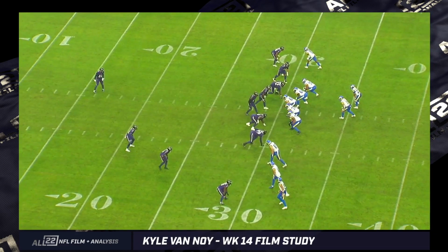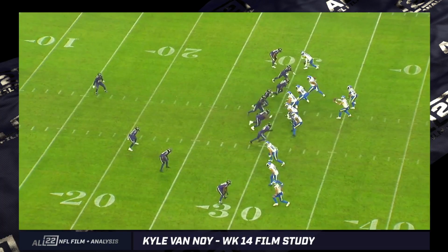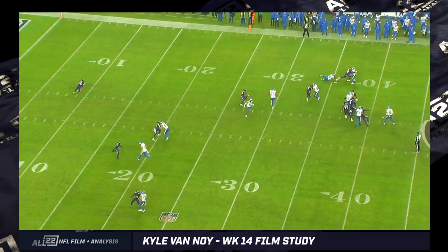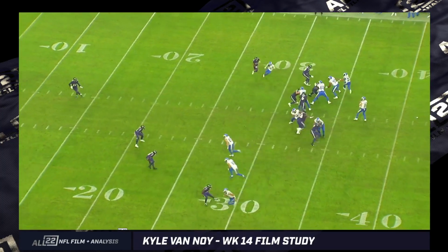The versatility, I think, is on full display. Van Noy to the boundary. Queen and Roquan lined up inside. Both of them are blitzing. Huge moment. Tackle for loss on 2 consecutive plays. I said it in a reaction video. I was kind of expecting a penalty here.